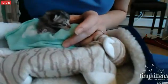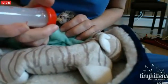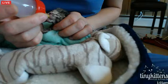So we were gonna try one more attempt, and then you can have a little nap. Then we'll clean you for real, because I got you dirty again. You little bib. There we go. There we go.